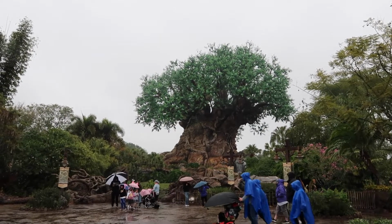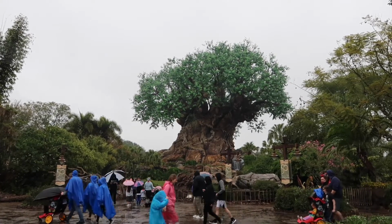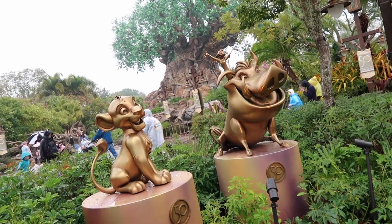I also feel like usually they have the puppeteers. I know Kevin from Up is back too at Animal Kingdom Parks. I feel like it usually happens in this general area, but because of the rain and everything, they're probably not gonna have that today.